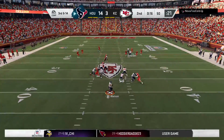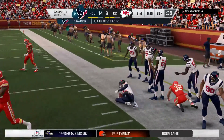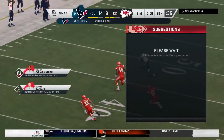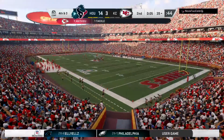From the 50, it's Watson. It's complete to Fuller. And they'll get him down about 3 yards short of the first. They'll get 11, but it'll still lead to a 4th down. Now a timeout coming here defensively. As on 4th down, may as well make him punt it.